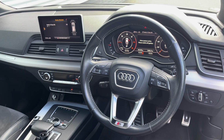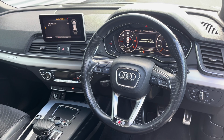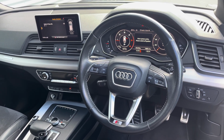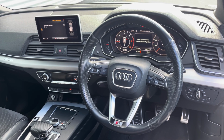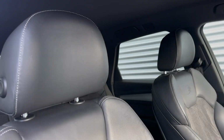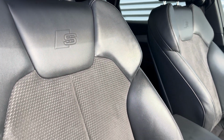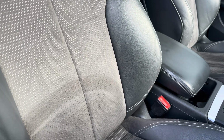To the front of the cabin you have the 3-spoke multifunction steering wheel, the Audi virtual cockpit, and to the centre of the car's dash, the MMI multimedia display and climate control system. Sink into the driver's seat with the running theme of the leather and cloth upholstery with the iconic S embossed logo and front centre armrest for those longer journeys.